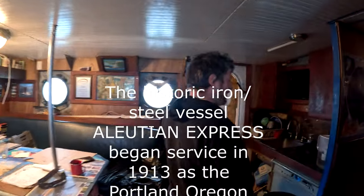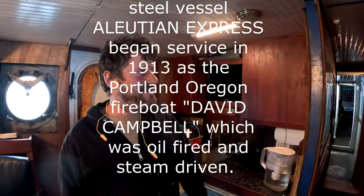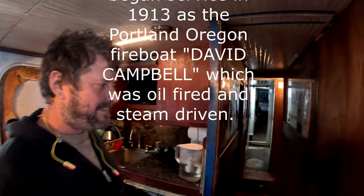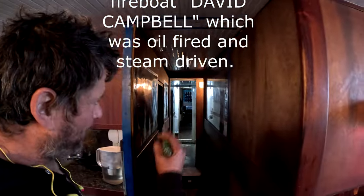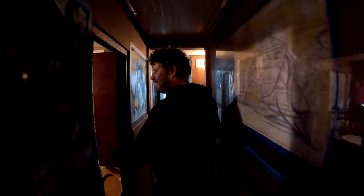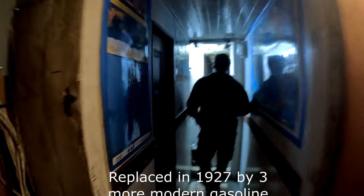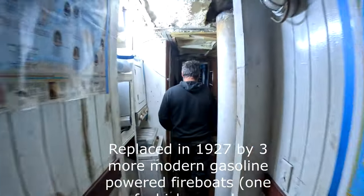We just offloaded our 30,000 pounds to the cannery. Oh, nice. But yeah, this was all gutted down to the bare steel, and I made the walkway down the middle years ago. The shower head is one of the heads. How long have you been owner of the boat? 18 years owning the boat. Yeah, rebuilding the whole thing.